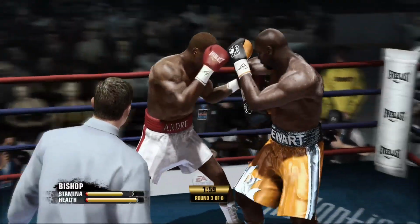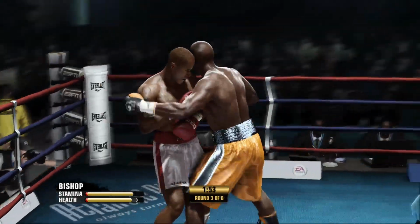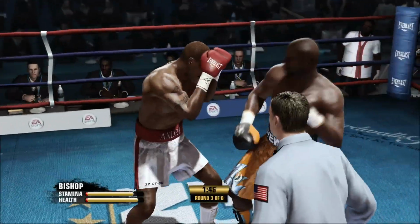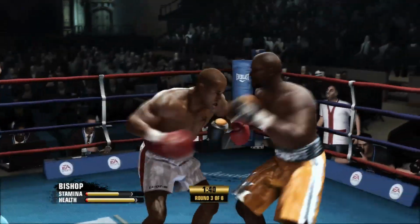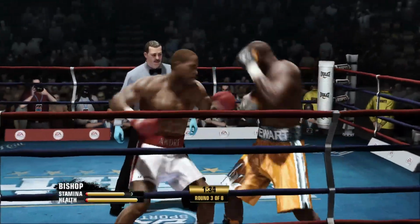Good job with the left hand. It was sudden, it was fast, it was direct by Andre Bishop. Now he ties up. Well targeted left hand by Stewart. That is boxing 101. A nice, crisp combination by Andre Bishop.